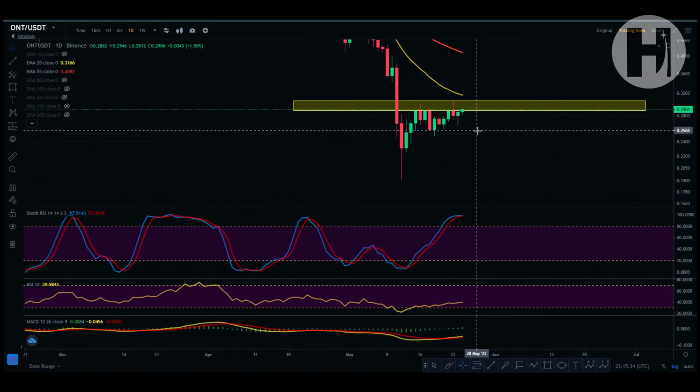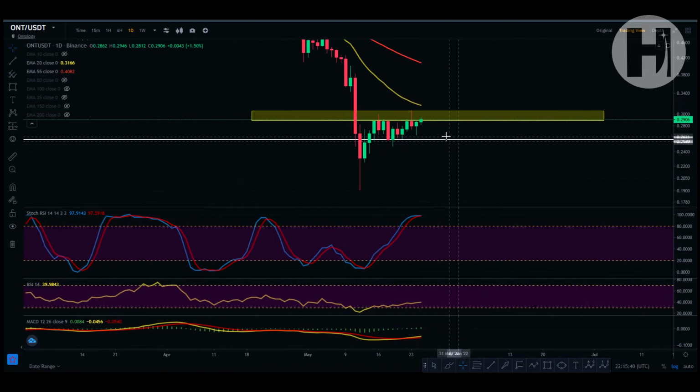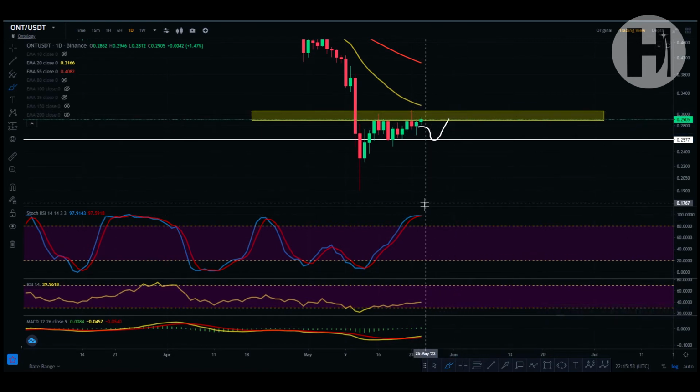Because if you're going to roll, you're going to have a couple of support levels below, obviously, but I would look for 26 cents mostly to bounce. Because we've bounced from there multiple times, you could see a potential pullback to 26 cents and another retest of this zone, potentially creating a bearish divergence on the daily chart.